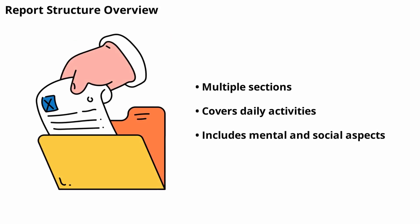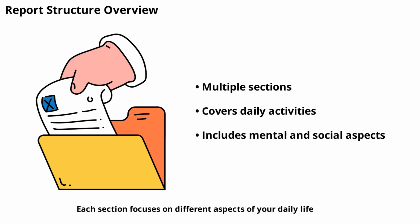The Adult Function Report is divided into several sections. Each section focuses on different aspects of your daily life, such as personal care, household tasks, mobility, and social activities. You'll also find questions about your ability to concentrate, remember things, and interact with others. Understanding the structure ahead of time can help you gather your thoughts and prepare your answers. In the following scenes, we'll break down each section and offer tips for responding effectively.